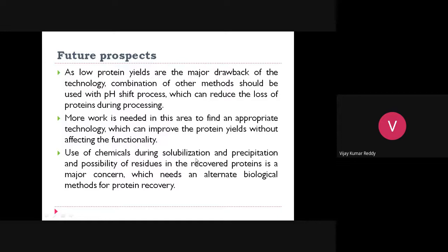The use of chemicals during solubilization and precipitation, and the possibility of residues in the recovered proteins, is a major concern, which needs an alternate biological method for protein recovery. So studies are now concentrating on finding a better, more biological method for the recovery of proteins, instead of using chemicals. These are the future prospects where we are going to work now.